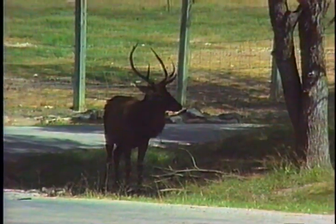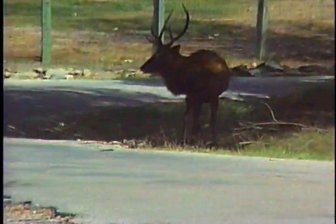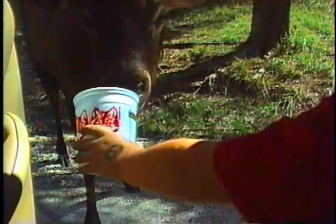Officials meeting in Niger to discuss a reintroduction plan. See, a giraffe's kick can be fatal to a lion, so for your own safety, please remain in your car. Fossil Rim has had tremendous success in breeding reticulated giraffe. 14 have been born here since 1984.